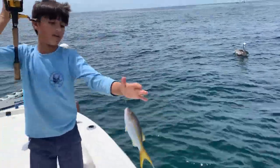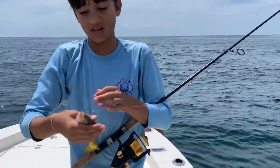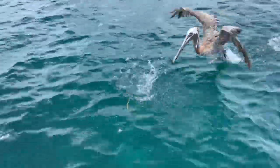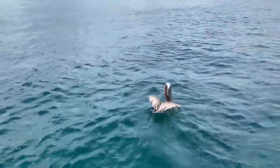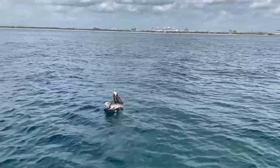Little yellowtail? Okay. What, they have to be 12 or 10 inches. Oh, no, he's too small. I know, he's too small, but how big is that? 12. He's way too small. Oh, bro, no. You just fed a pelican, bro. Dang.